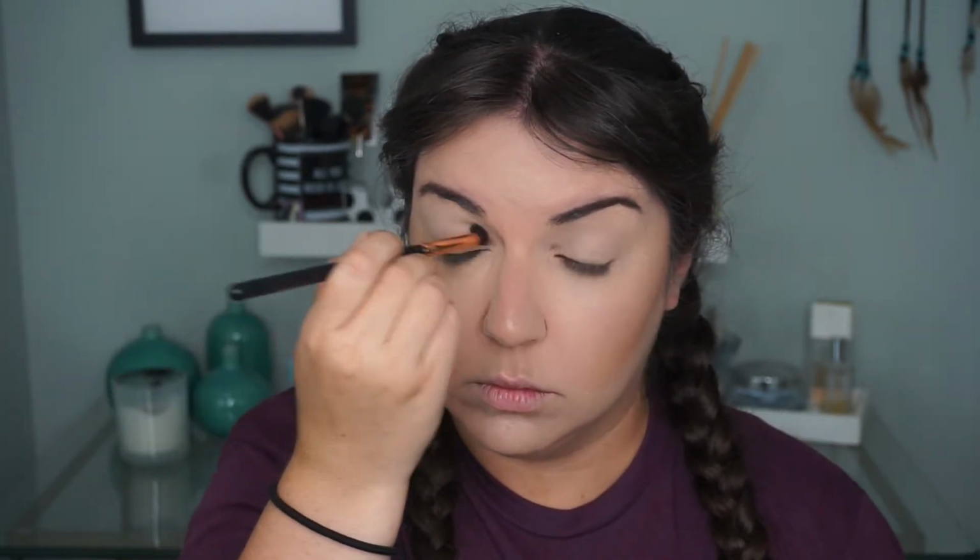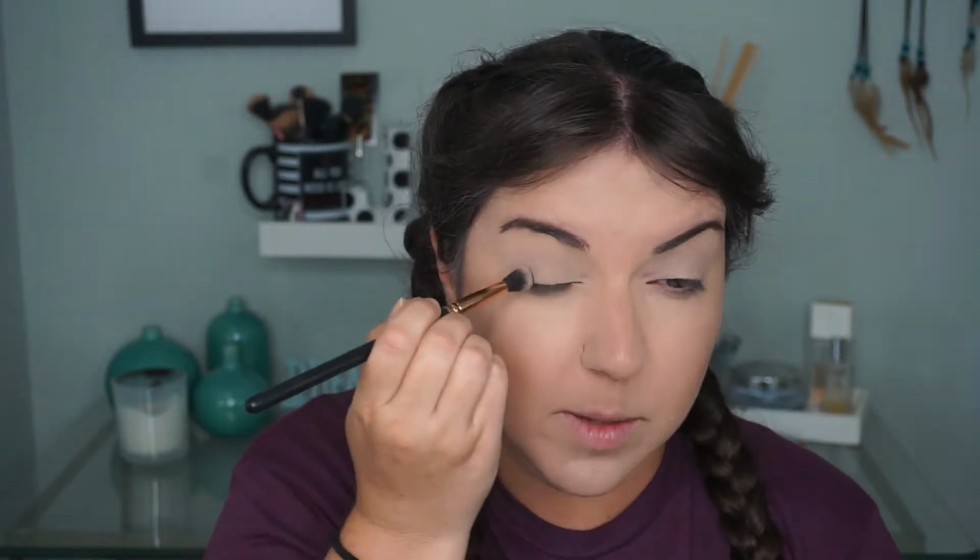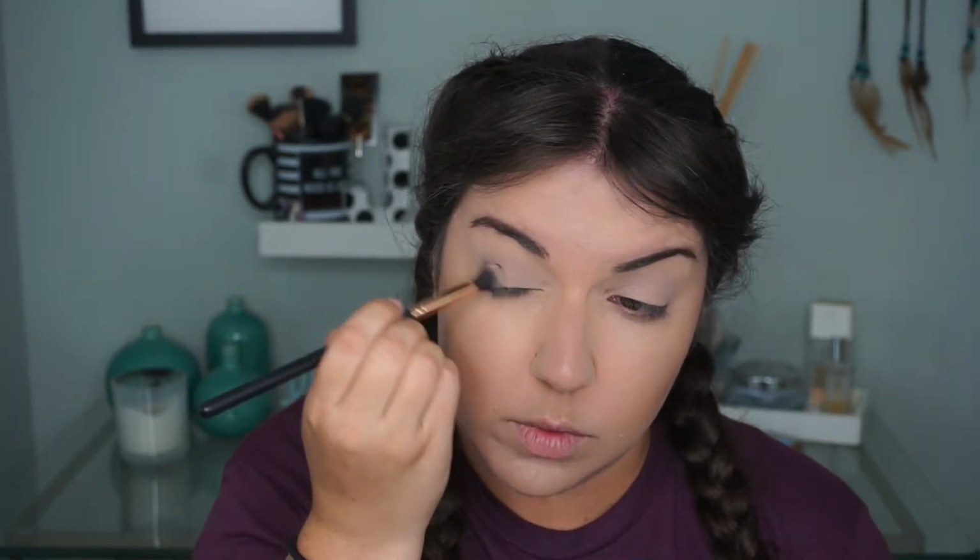During my little Nordstrom Rack haul, I picked up this Smashbox eyeshadow trio. This is called Vignette. First, I'm gonna pick up the lightest shade, which is called Parfait, and I'm just gonna run that everywhere. Next, I'm going to pick up the darkest shade, which is Aubergine, and I'm gonna keep that on the outer corner and just blend that out and up into my crease.